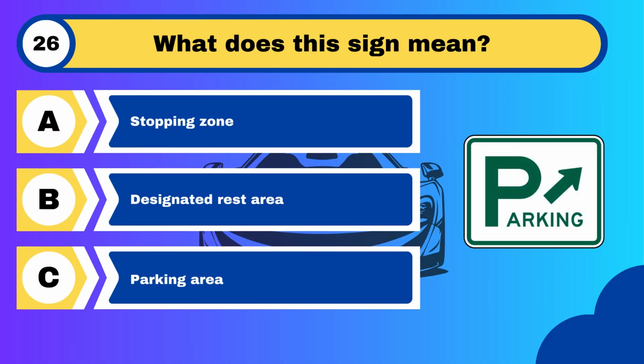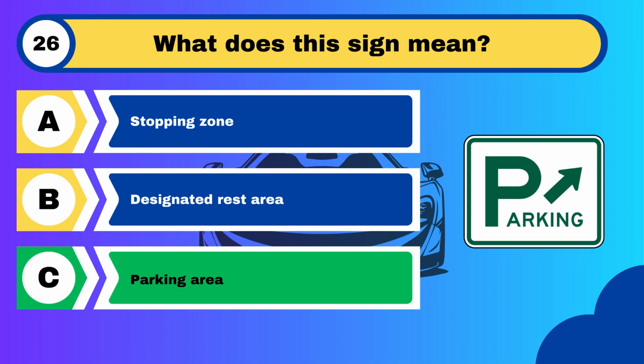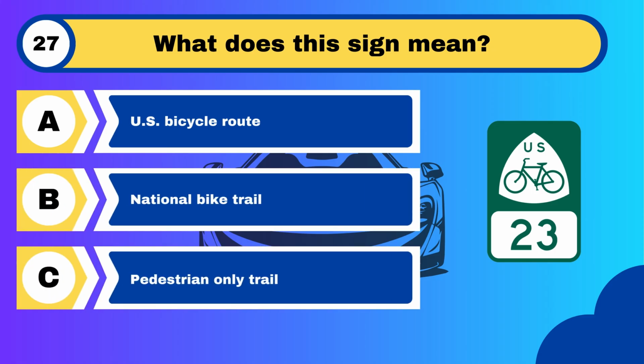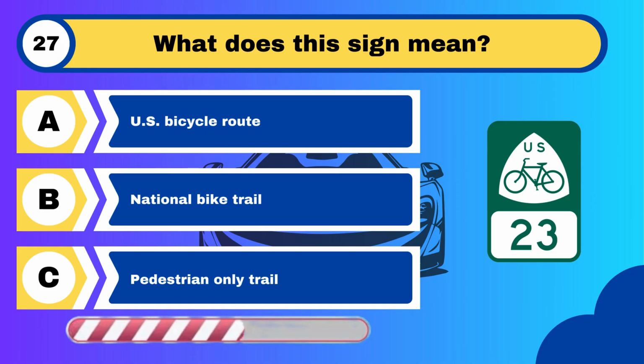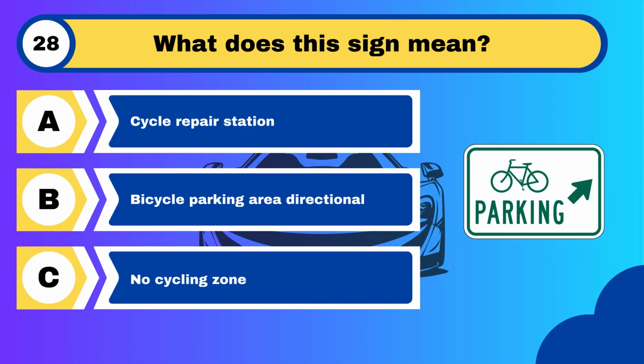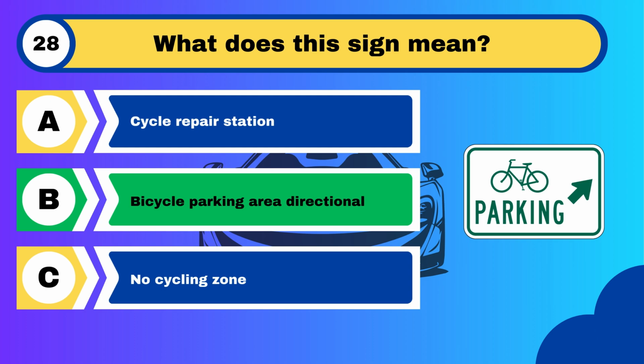What facility is identified by this sign? C. Parking area. What type of cycling route is indicated? U.S. bicycle route. What kind of bike facility is referenced here? B. Bicycle parking area directional.